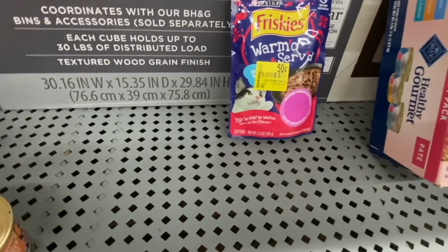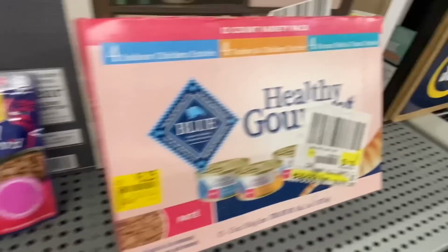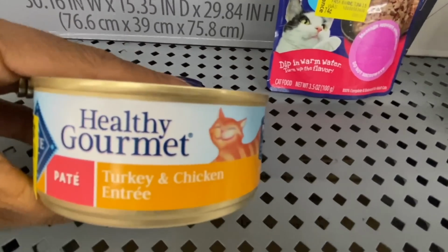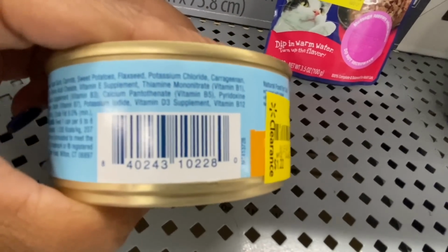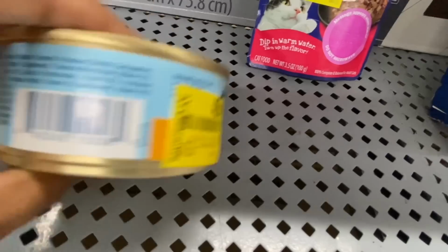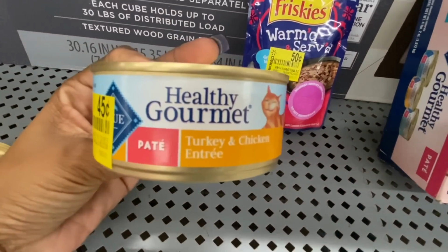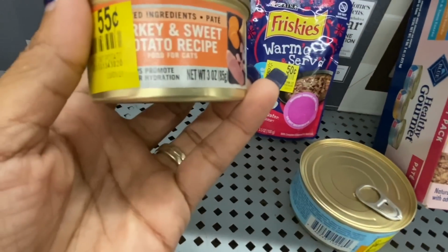And then they have these down here. So it looks like this is the Healthy Gourmet, which is the same as these. This one is the turkey and chicken. All right, here's the UPC. And this is only 45 cents. Not bad. 45 cents.